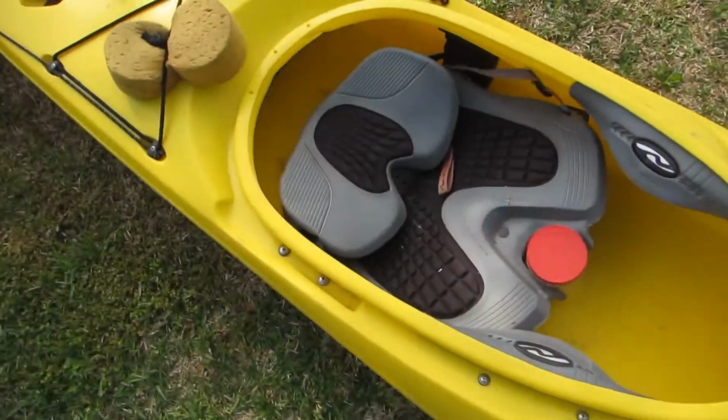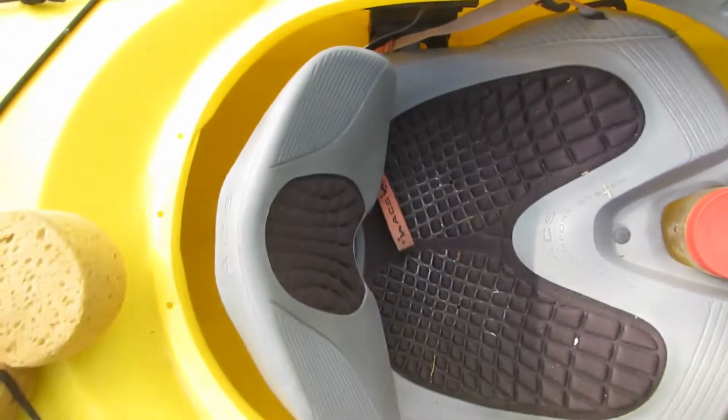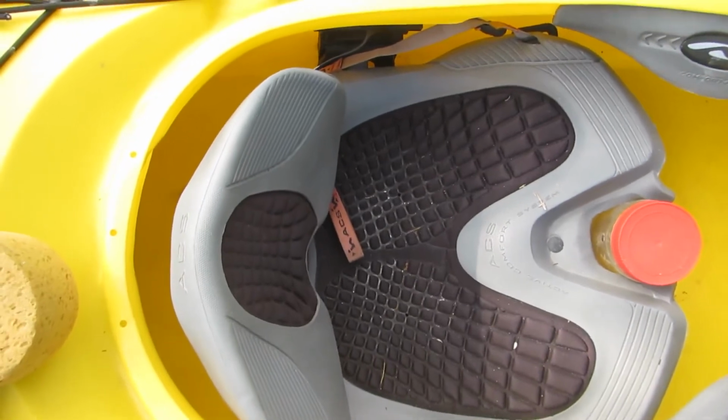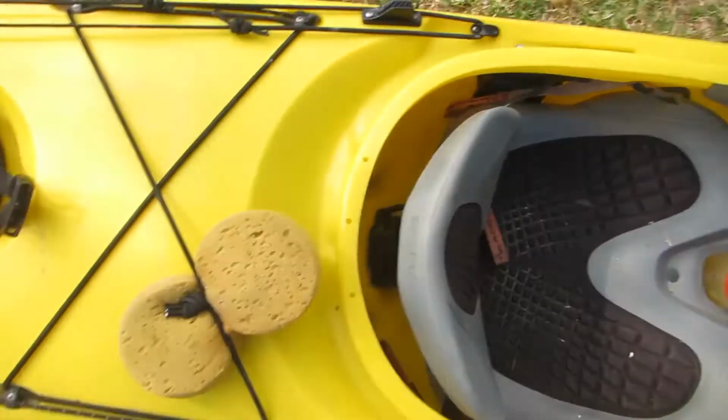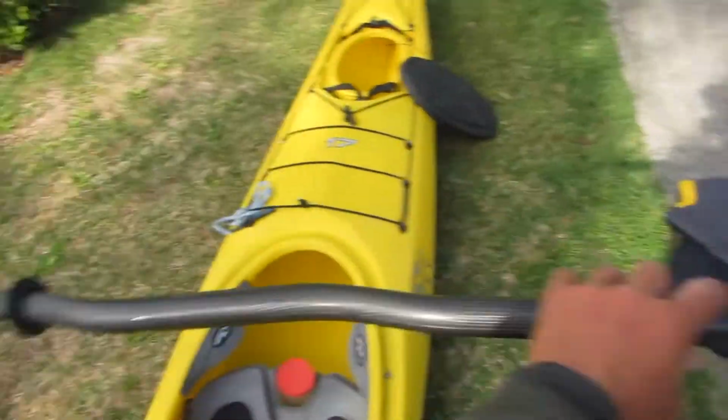So yeah, like I said, this is where I sit. Pretty nice seat. It's pretty comfortable. Sometimes I'm in there for 10-12 hours during a day, so it's got to be nice and comfortable. And this is my paddle, which has paddled me the whole way. You can't get very far without a paddle, so it's a very important piece of equipment. You gotta have a paddle if you want to kayak.